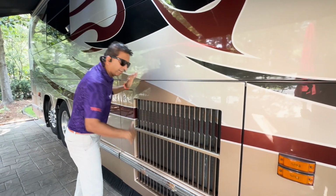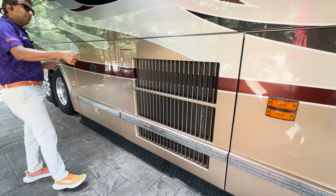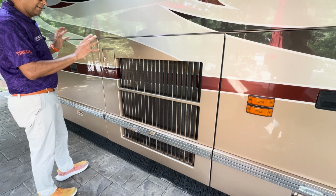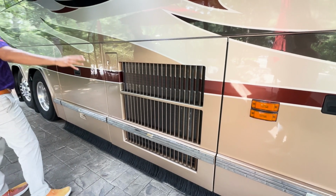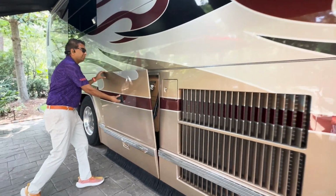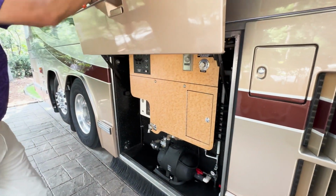This is the bus air, over-the-road bus air. What it is, you have four cruise airs, but when you crank your engine up and you're driving down the road, you'll have what they call over-the-road bus air. It'll cool the whole bus in less than 20 minutes, and that's fantastic.